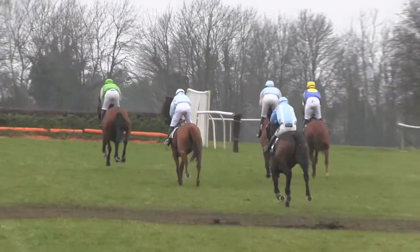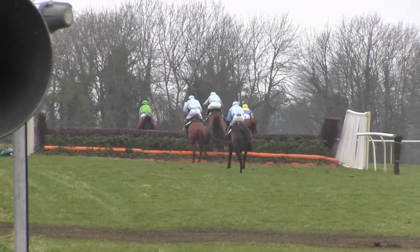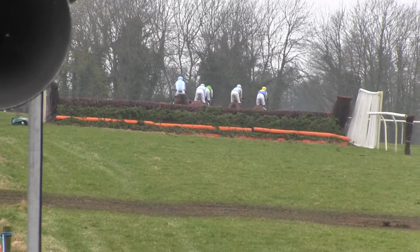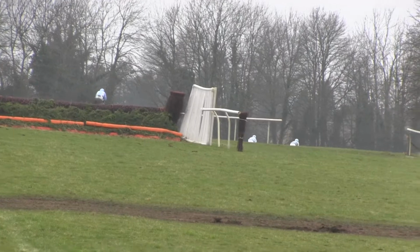Jevons trying to get some sort of response, but it's not looking particularly good at this stage for anyone with a ticket saying his name on it. They stream out over the next, and Upton Venture virtually refused to get over to the other side there, but managed to scramble from A to B, but is somewhat detached.